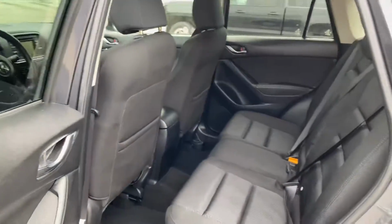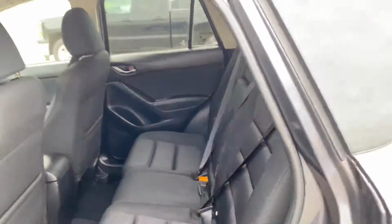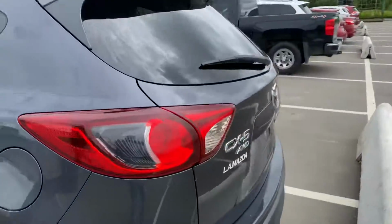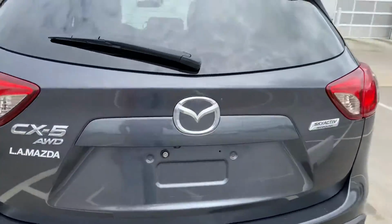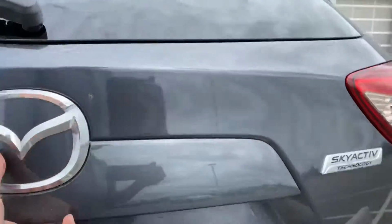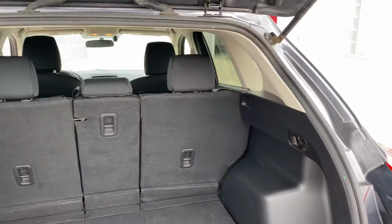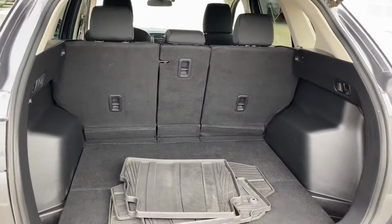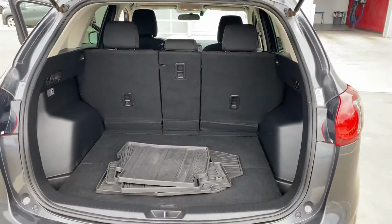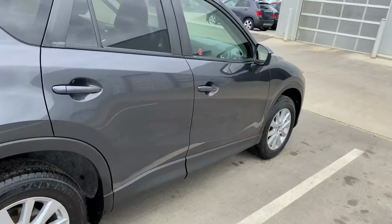Then on into the back, very spacious back seats that do fold in a 60-40 split as well. And then on into the back here. Backup camera tucked nicely up under there. And then again, rubber mats, ample storage back here for anything that your daughter will be carrying, bags, grocery bags, sporting goods, anything like that, work equipment, and then off on to the other side.